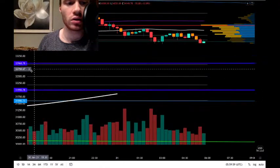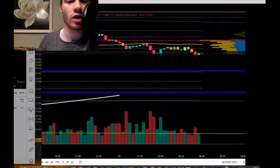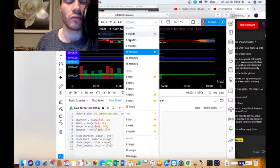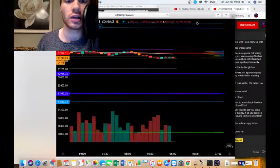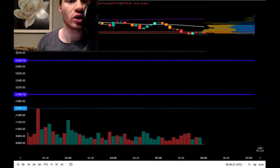Let's see. This purple line's way up here. So this is a lot of what I used to do when I was really early into trading, is I would go and look through all the different time frames for these different moving averages. So I'd start with the MA, and I would switch to the EMA.